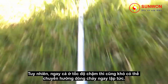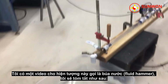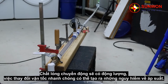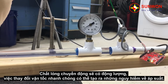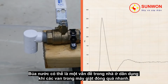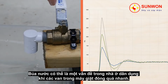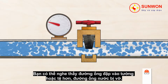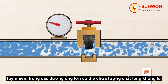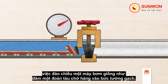However, even at that slow speed, you can't just switch the flow direction in an instant. I have a video all about a phenomenon called fluid hammer, and you can check that out if you want to learn more after this, but I'll summarize here. Moving fluid has momentum, and rapidly changing its velocity can create dangerous spikes in pressure. Water hammer can be a problem in residential homes when taps or valves within washing machines close too quickly. You might hear a pipe knocking against a wall, or in worse cases, you might completely rupture a line. However, in large pipelines that can contain enormous volumes of fluid, reversing a pump can be the equivalent of slamming a freight train into a brick wall.